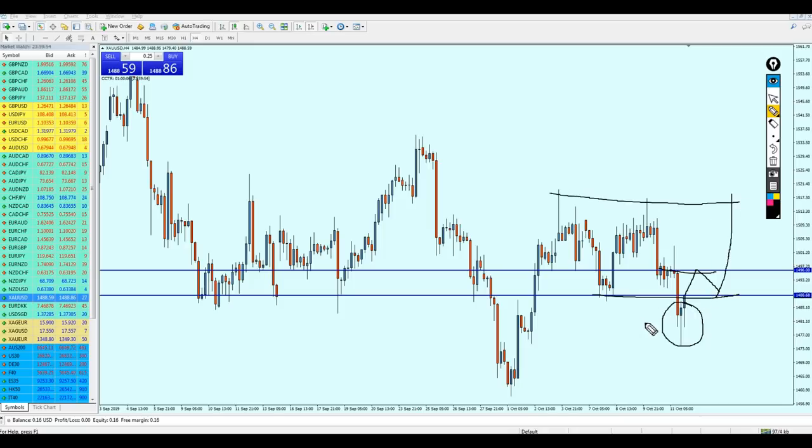So if you must enter something for the gold, the smartest thing would be to wait for the right time to start buying the gold on 1488. However, that might take actually a long time. For faster results, we can just start selling it at this resistance, getting the bounce, the pullback, and we can just secure the profit like that. However, that is my scalping signal for the gold.